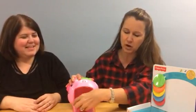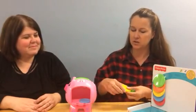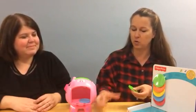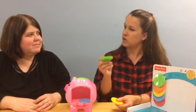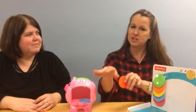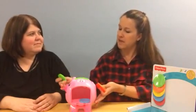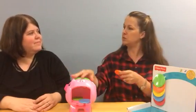Something else you can even work on with these coins that doesn't even involve using the bank is just even stacking the coins, working some more on that eye-hand coordination. So to make this a gross motor activity, or using some of our bigger body movements for our kids that are starting to cruise or our new walkers, you could stack these along your couch cushions and let the child walk along the couch cushions and grasp these, and you could walk beside them and let them place these and turn and place them into the piggy bank.